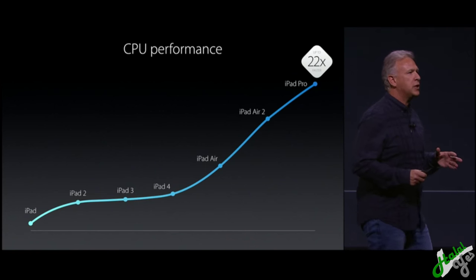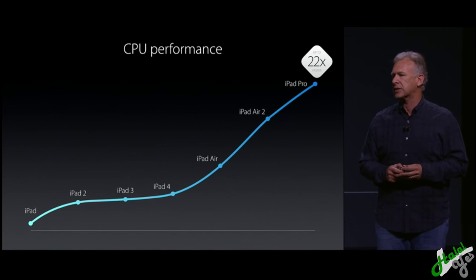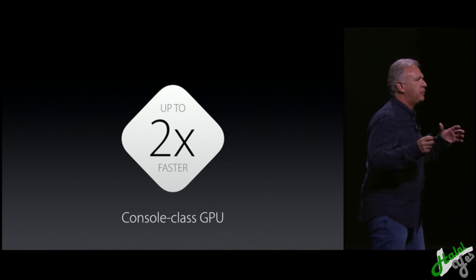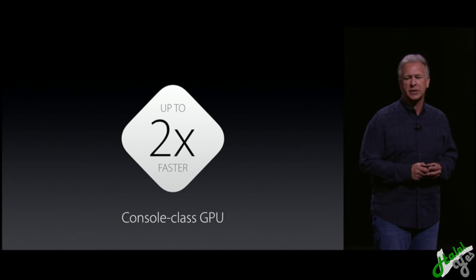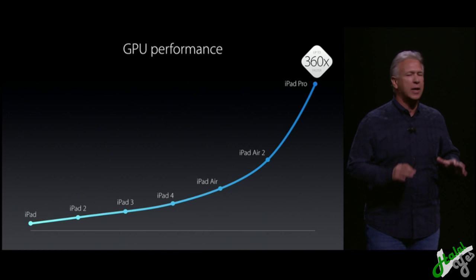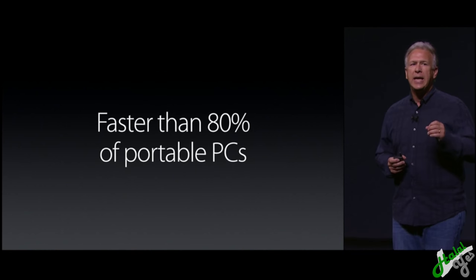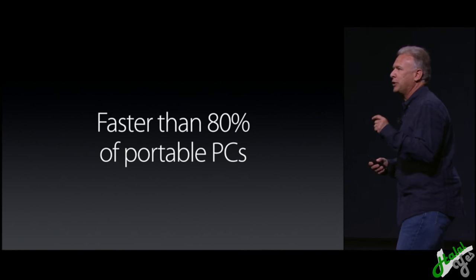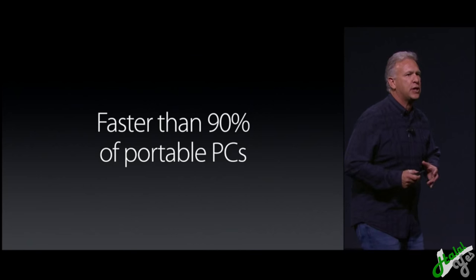Over the last 5 years, they've grown performance in the iPad 22-fold for CPU tasks. And graphics tasks are even faster. We've doubled the performance of graphics over the A8X. And over the last 5 years, this is unbelievable, graphics performance has gone up 360 times. It is faster than 80% of the portable PCs that shipped in the last 12 months. At graphics tasks, it's faster than 90% of them.